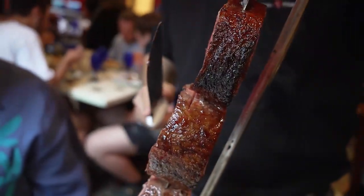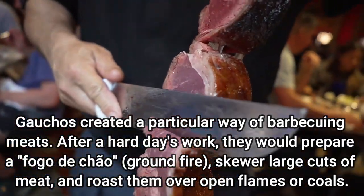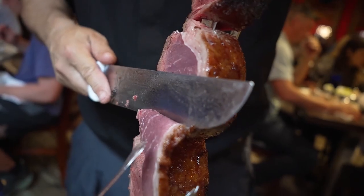But if you're a meat eater, Brazilian barbecue is one of the ways to go. And you will see when you get here. We're at Texas de Brazil. They have many Brazilian barbecues around.